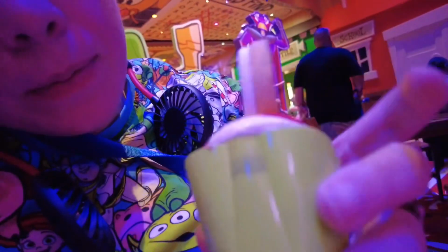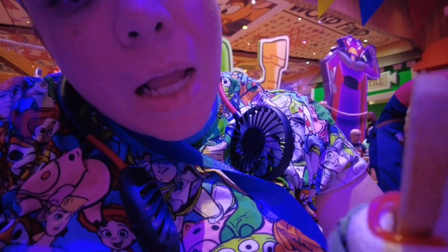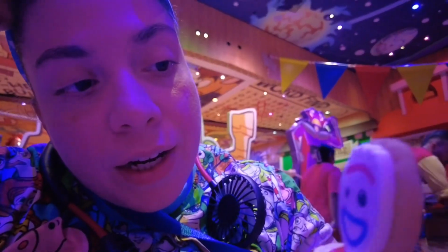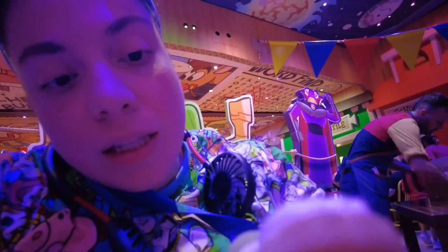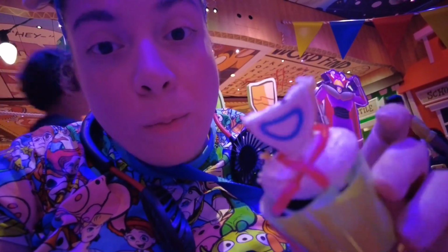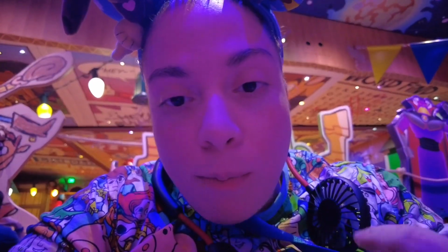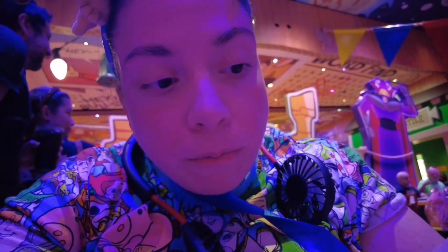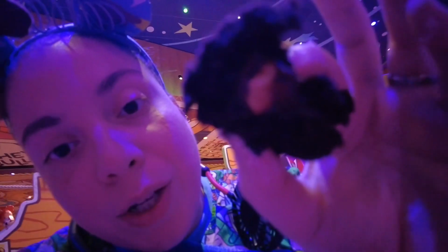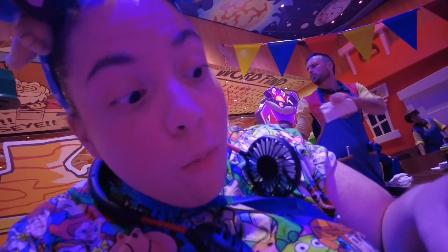I believe it's a chocolate cupcake with some frosting, but there's like little specks in it. I don't know if it's cinnamon or not. And then a little sugar cookie with a Porky on it. Super cute. All right, let's go for it. Sugar cookie, frosting, pretty good. I'm trying to take it out. There's like a little chocolate pudding in it.